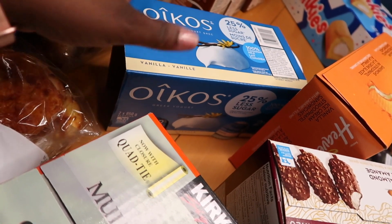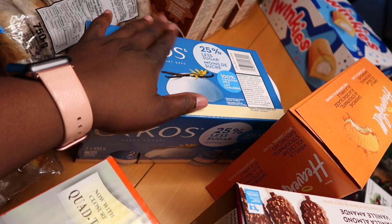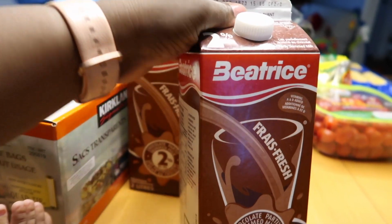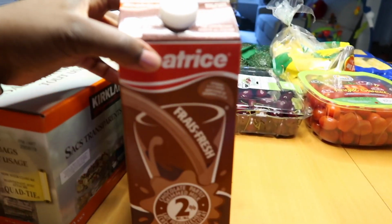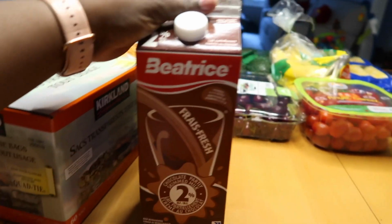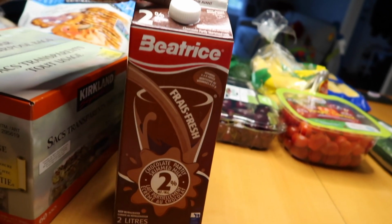I'll top it up with some mixed nuts, and I might have a little piece of fruit on the side. So guys, as per usual, we actually picked up 3 things of chocolate milk. One is already being used because baby girl is always lurking out when it's grocery day, and she just picks out her favorite things. So we grabbed 3 of these.